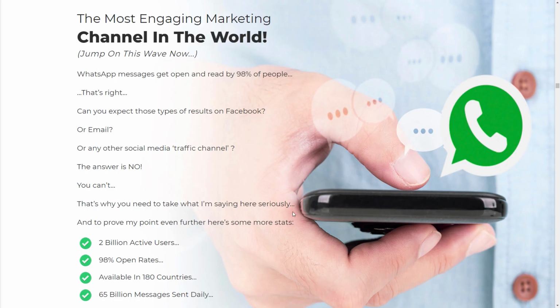Now, the way this actually works and the way it gets you traffic to your link, guys, is through the use of WhatsApp, with which this tool reaches 2 billion users, as you can see here. And the reason they're using WhatsApp in particular is because over 90% of people read messages sent to them on WhatsApp, which is just not the case with any other social media platforms.